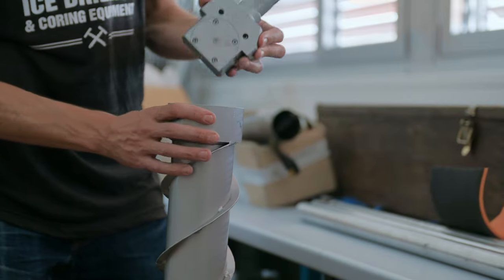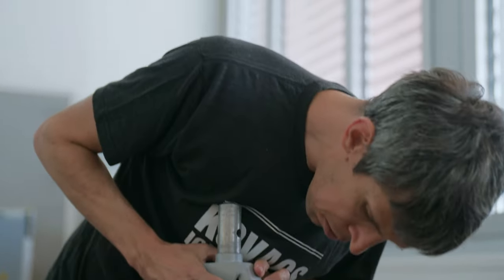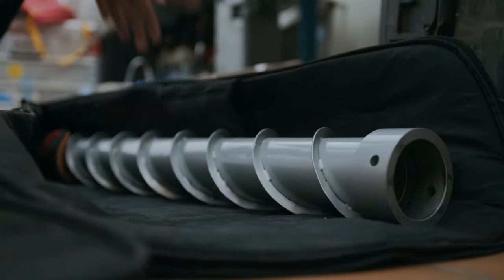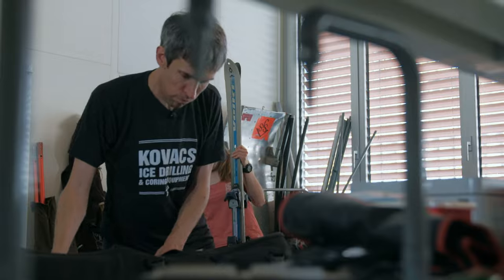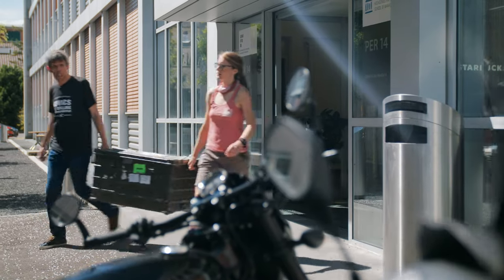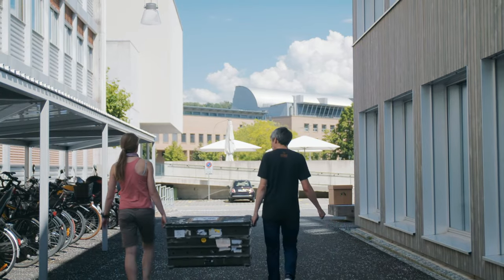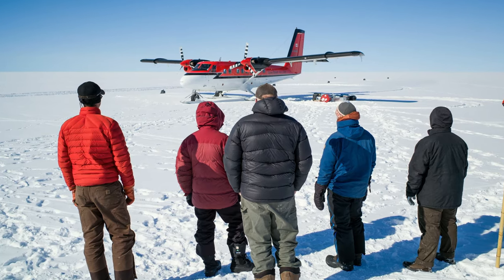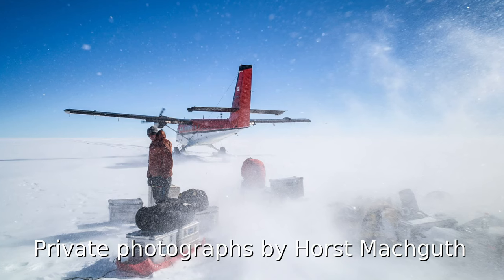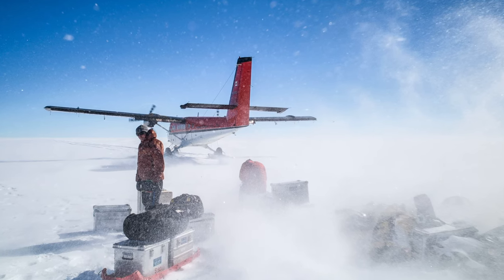The Swiss glaciologist Horst Machgut was, together with the Canadian researcher William Colgan, the first scientist to point out the environmental risks posed by Camp Century. In 2017, Denmark caved to pressure from Greenland and sent an international expedition to investigate the claims. Machgut joined the researchers on their trip. A chartered plane drops the scientists at the spot where Camp Century once stood. They spend 2 weeks here, studying the ice around the abandoned site.